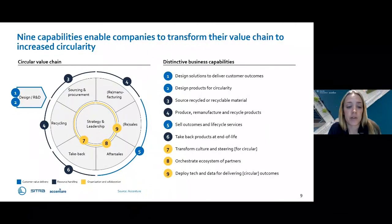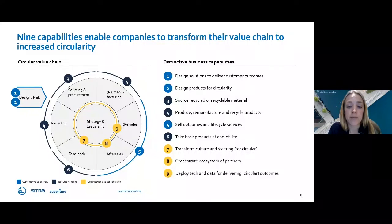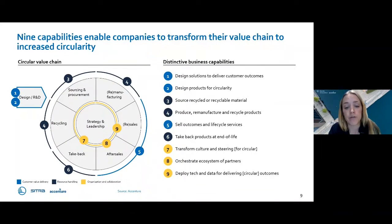And then really at the center of all this is organization and collaboration. And I think I elaborate quite a bit on culture and steering here, how important it is to really develop and incentivize circular competencies and outcomes across the organization, but also ecosystem collaboration here, how to cater for an increasing number of ecosystem partners, how to define shared value propositions and define the different roles that the actors should play in the ecosystem. Not always easy to be transparent and sharing information. So how can we enable that?